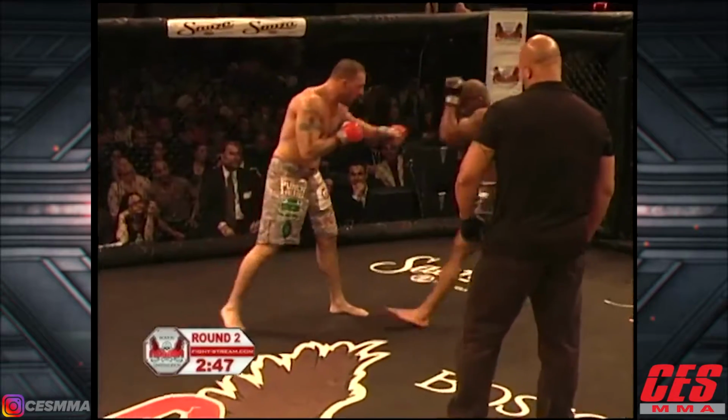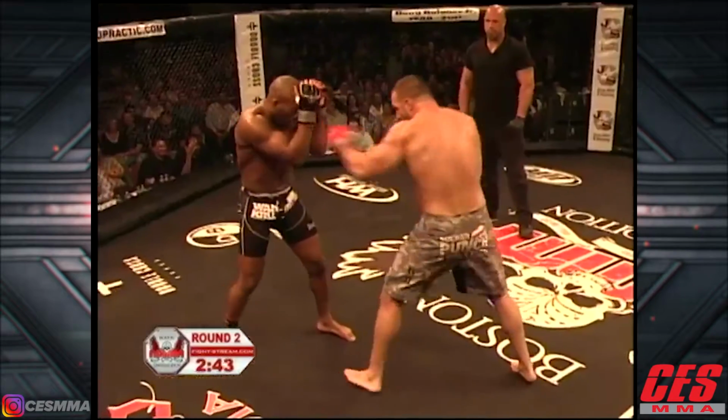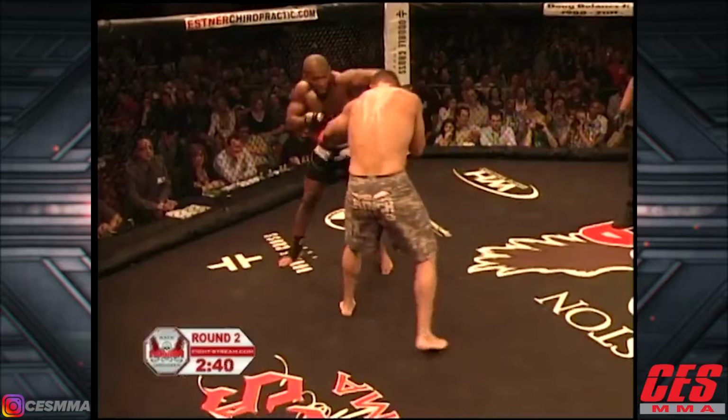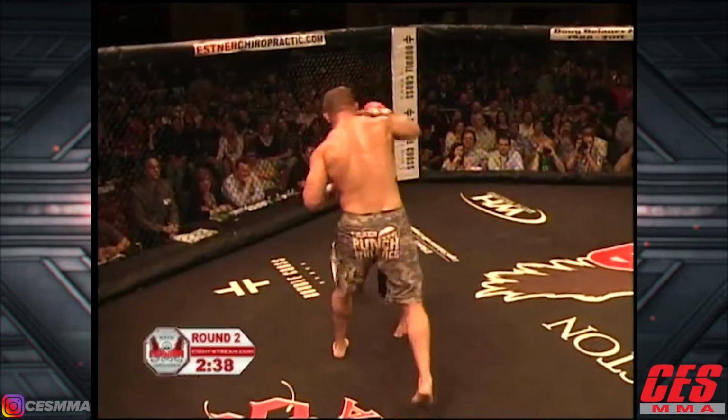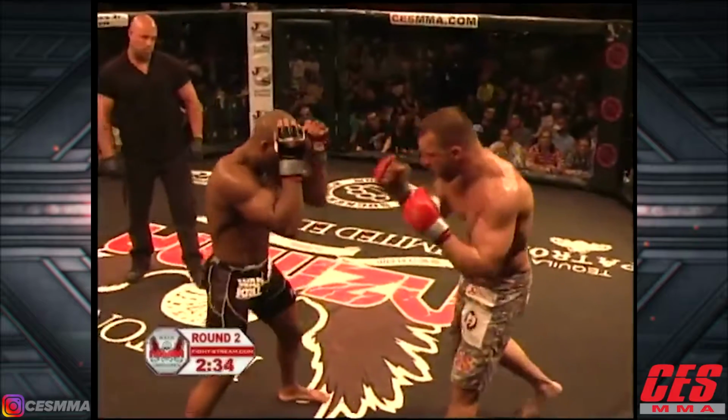And Chattelle certainly doesn't want any part of that. Trying to reestablish that jab. Again, the rear leg kick. He's worked it. Nice 1-2, straight punches. Todd's throwing some really good straight punches. They're not, calls me a liar by looping right hand, but there it is again.